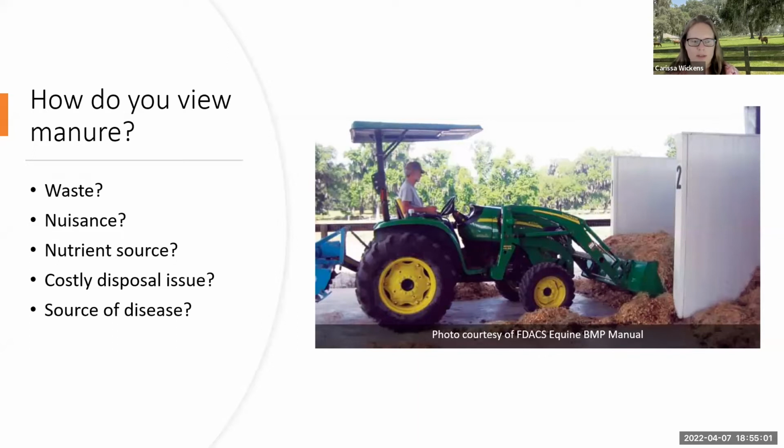It can be a costly disposal issue. Depending on what we are doing with our manure on site, we might be paying a service to haul it off, which has a monthly cost associated with it. So we're going to talk about composting as a method to maybe offset some of that cost. And then when we are worried about biosecurity and taking good care of our horses, manure in some cases, if horses are sick or if we've got parasites, can contain parasites and pathogens. So sometimes, unfortunately, it can be a source of disease or infection. We'll talk a little bit about that as well.